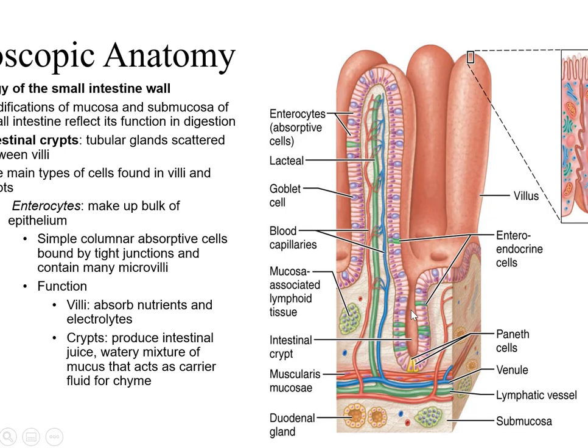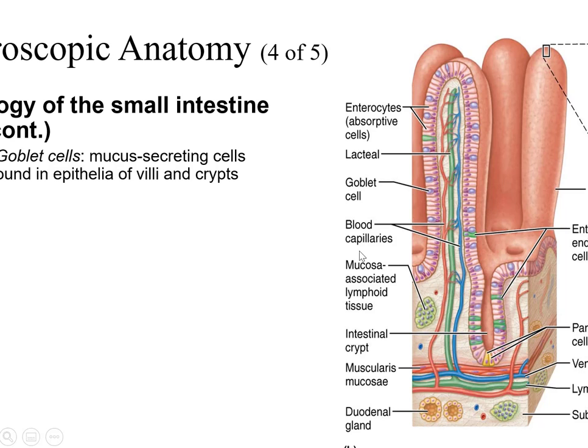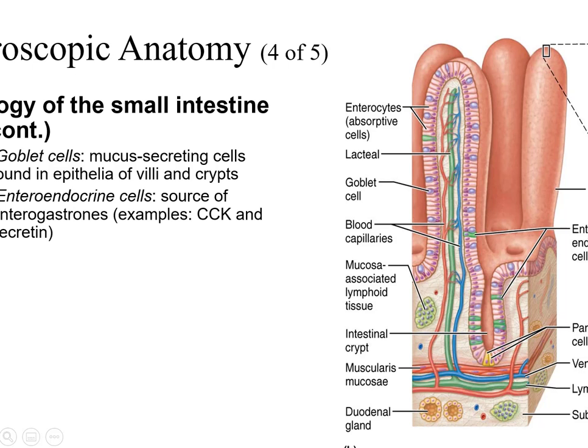The crypt itself produces intestinal juice. They produce a watery mixture of mucus that acts as a barrier fluid for the chyme. So goblet cells, there you go. Those big, blue, puck-like cells are goblet cells. They are mucus-secreting cells found in the epithelia of villi and crypts.